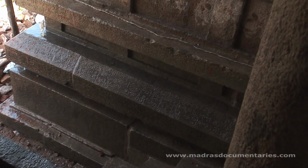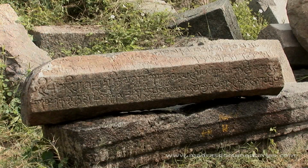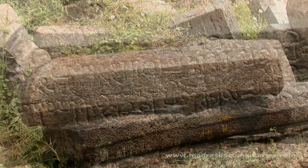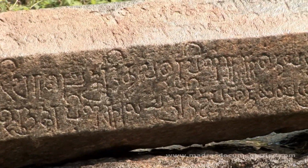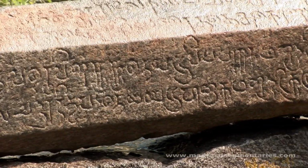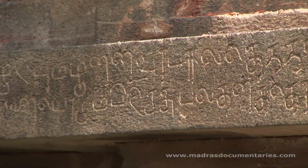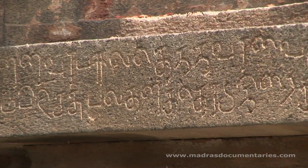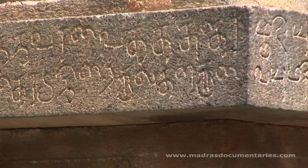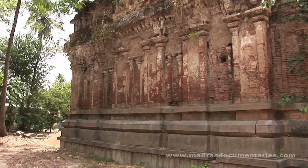Most of the inscriptions are of the Chola period, some of them making direct reference to the great Chola king Rajaraja Chola. Most of the inscriptions relate to the donations made to the temple for its upkeep and maintenance. One unique feature is the inscription relating to the measurement, units and scale used to design the temple. This can be found on the southern side of the temple.